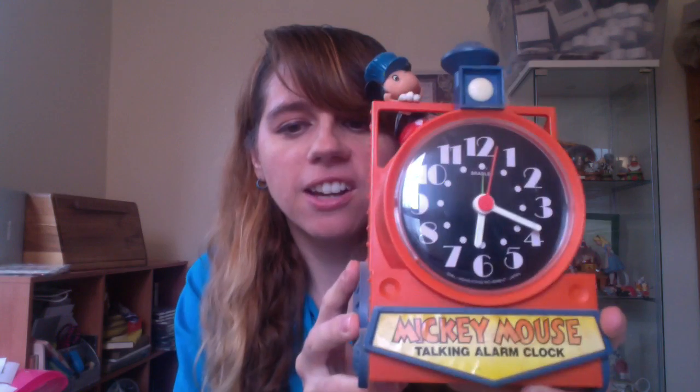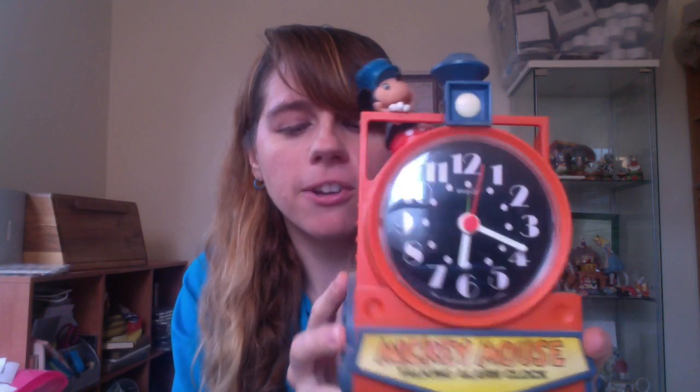I'm going to show you something from my own personal collection here. This is my Mickey Mouse talking alarm clock. I actually received, not this exact one, but one just like this for a graduation gift when I graduated, I think nursery school, from my parents. What's funny is when I met my boyfriend, shortly after we met, we were talking about things, and it turned out that we both had the same exact alarm clock when we were kids.